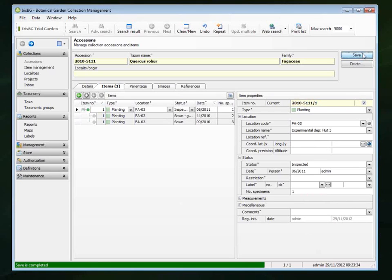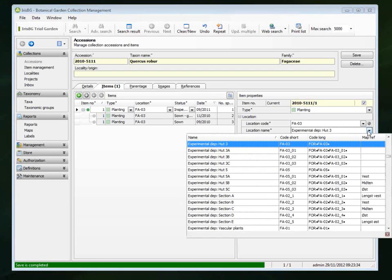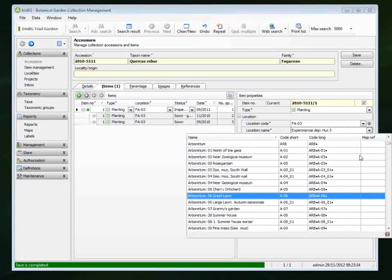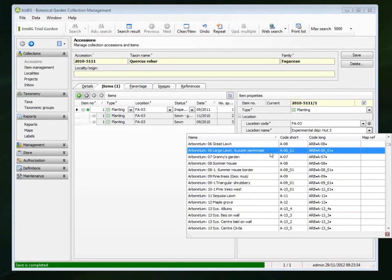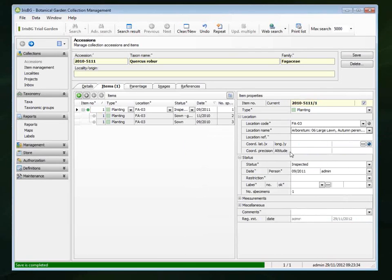So it's moving on, and then we decided in September 2011 to plant it out into the garden. So I did that in September, and then we put it into the, let's see, the arboretum. Let's have a see, large, in this part of the garden. So now it's moved out into the garden.